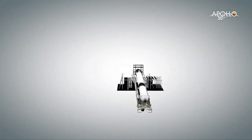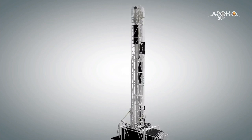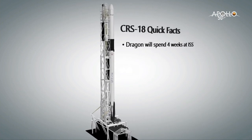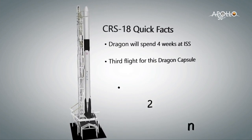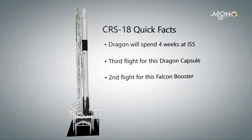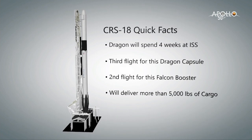SpaceX transported the Falcon 9 rocket out to the launch pad and lifted it to vertical launch position for the 18th cargo resupply mission to the International Space Station. The plan is to keep the Dragon spacecraft docked to station for about 4 weeks before bringing it back to Earth. This is the third flight for this Dragon spacecraft and the second time this Falcon booster has been flown. Dragon will deliver more than 5,000 pounds of astronaut supplies and payloads for science research to the orbiting laboratory.